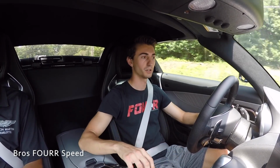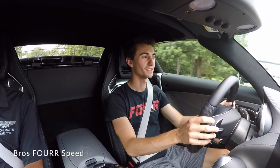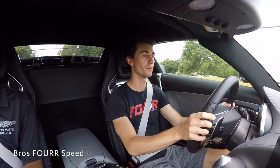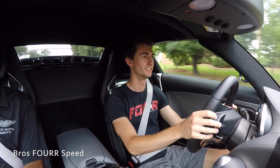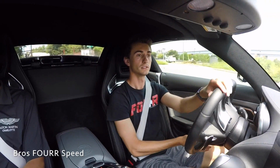And then we'll go ahead and put it into Sport Plus. The valves opened up in the exhaust, and we'll put it into manual mode. You have to press the button, and now I can take full manual. And now in manual, the V8 rumble. That is the typical AMG V8. That thing sounds so good. So getting up to speed.